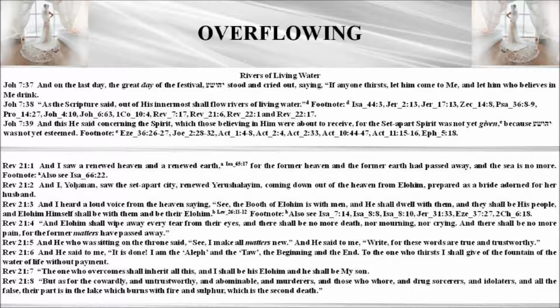And on the last great day, the great day of the festival, Yeshua stood and cried out, saying, If anyone thirsts, let him come to me, and let him who believes in me drink. As the scripture said, out of his innermost shall flow rivers of living water. The same thing that should be flowing from us, because we're drinking from the living water. And this he said concerning the Spirit, which those believing in him were about to receive. For the set-apart Spirit was not yet given, because Yeshua was not yet esteemed.